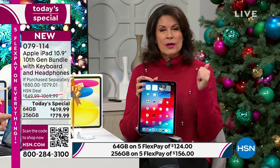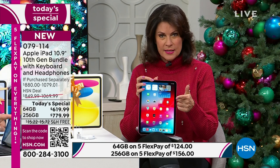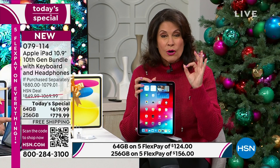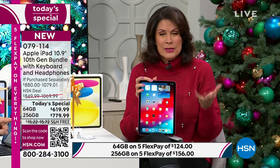So if you want to do it in the 64 gigabyte, you will pay on your HSN credit card today, I think it's $34 and some change per month. You pay that 18 months. As long as it's paid for in 18 months, you have paid zero interest, zero. We don't add interest to that, which is why you should do it. We take the brunt of it, okay?